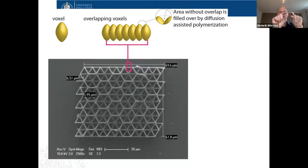So I have to make sure that my structure is connected, or somehow that it remains a shape when I'm finished. At the end, the liquid goes and the solid part remains, and then the solid part has to stand together somehow. And this is, again, a photograph of a structure which is made in this way, with overlapping voxels, such that the voxel is basically the pixel, the 3D pixel with which you are doing your writing.